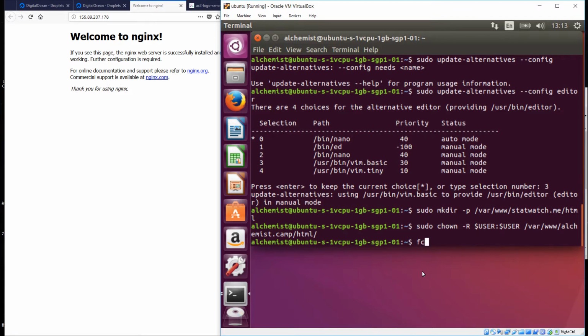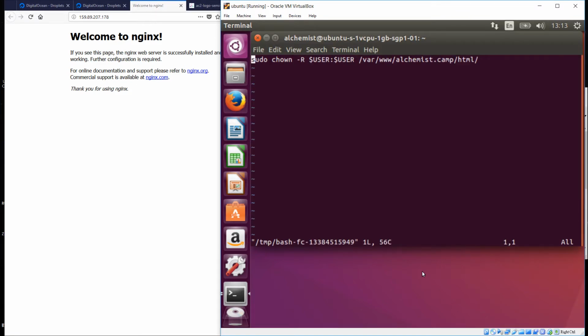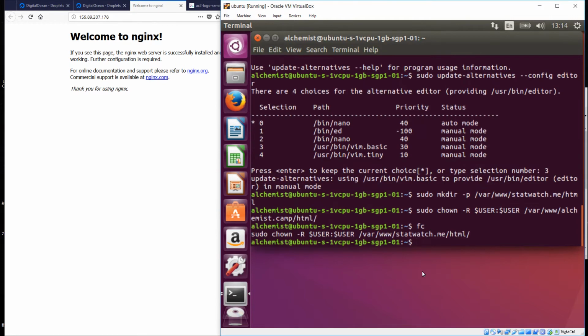And now I'll use fc, which is a kind of cool thing that lets you edit the last command and then it will execute it again. So this will do exactly what I just did, except it will make the change for the statwatch.me directory.